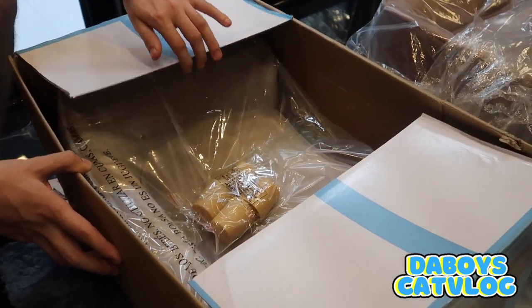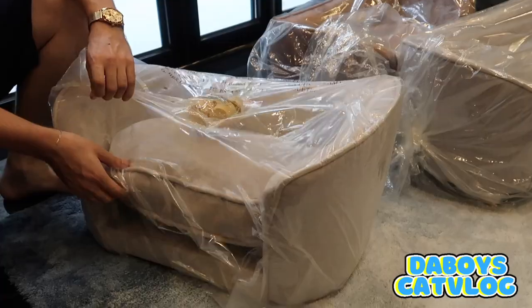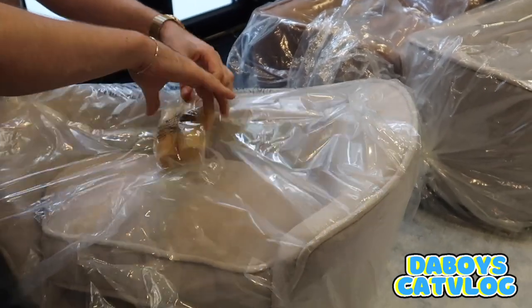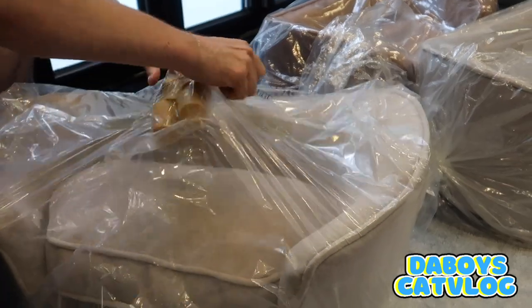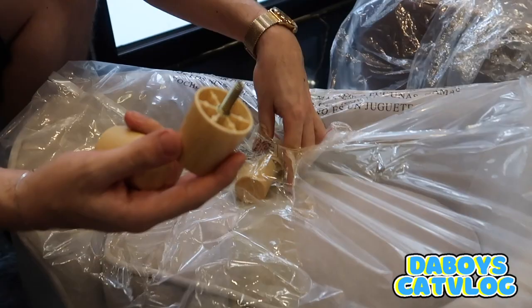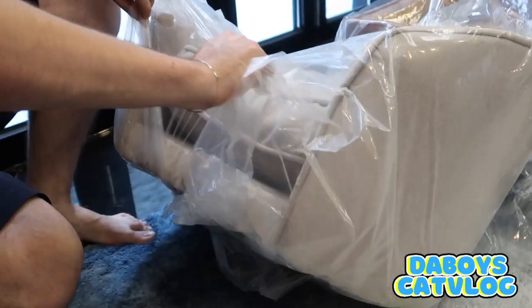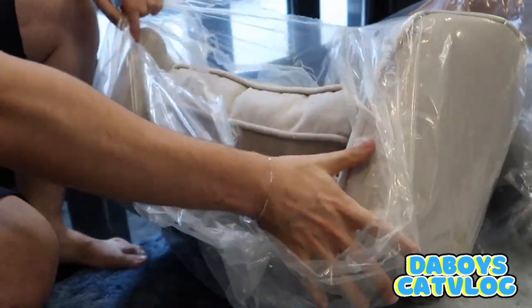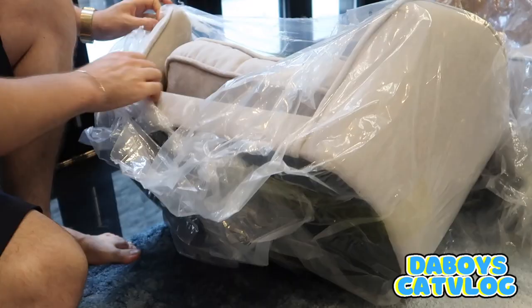Boom, look at this. So they are selling it brand new, you see. This is the paa. Look at this. It's easy to assemble because you just have to turn it in the butas. They are already assembled, but this one, I did not assemble it yet because I want to show it to you guys.